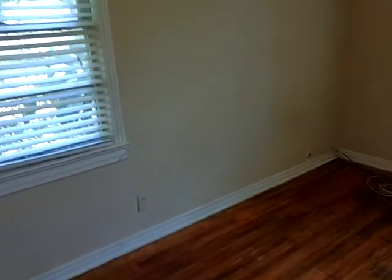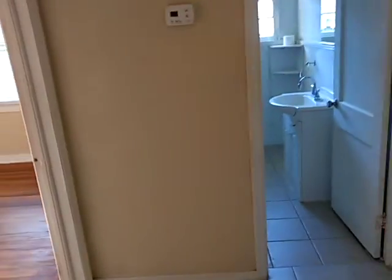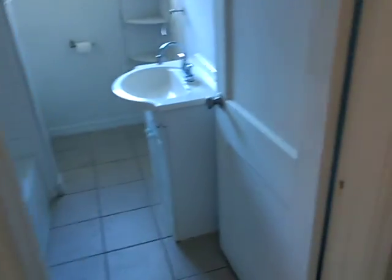Okay, the first bedroom here. This is pretty big. It's actually a very big room. Got a place for a dresser. 2 closets, ceiling fan. Okay. Bathroom.